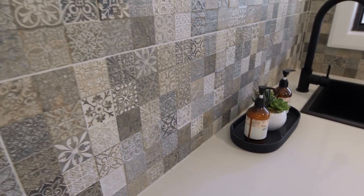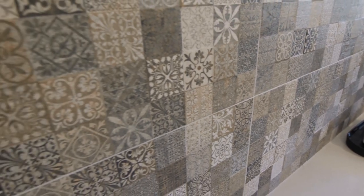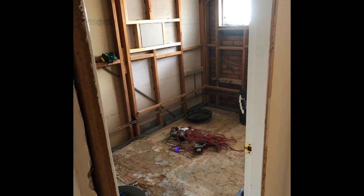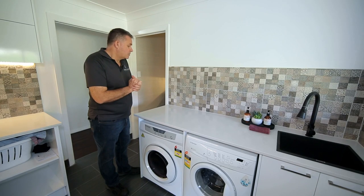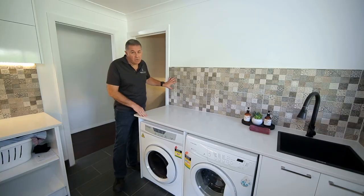And the one thing I've got to say about this particular laundry is that the patterned tiling is a little muted. Because this is a work area, it's good to have a nice, calm tile choice, and that's what we have in this particular case. It works really, really well.